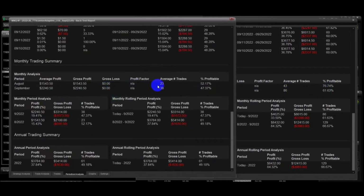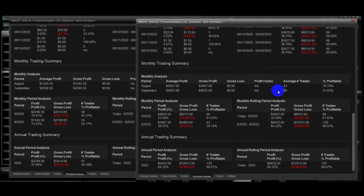Over here, you've got 23 trades, 52% accurate, 38 trades, 47% accurate. Now remember, I haven't tuned these up. These are just showing you examples, but ideally, this is taking basically one trade a day, if that, maybe a little over in here in September. And this is taking hypothetically about 3 trades a day. So there's a big difference in how much it's trading and how often it's risking capital.